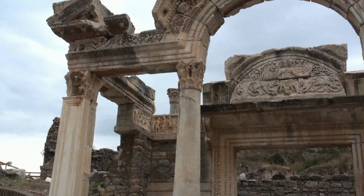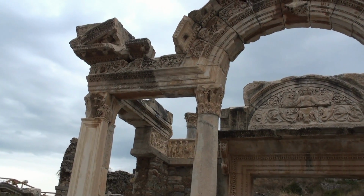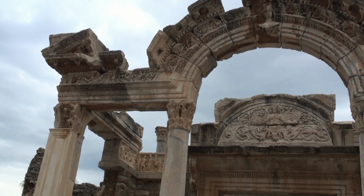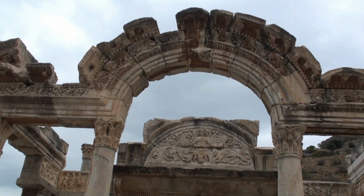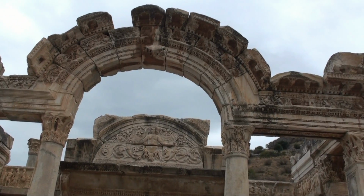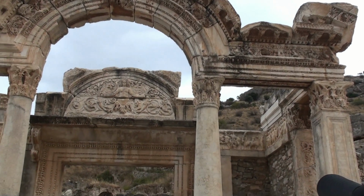In front of the Hadrian Temple, that temple has been reconstructed, of course, but a beautiful architectural example of the Roman time with an Assyrian influence, very oriental influence, you can see on the decorations.